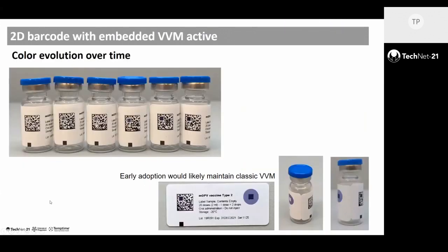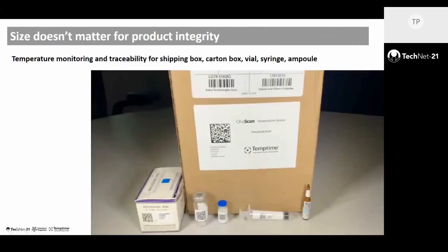So just an idea of what that looks like on vials. You can see them by eye, but obviously it's not meant to be looked at by eye like the VVM. And we believe that the early adoption of the 2D barcode with the VVM embedded will include and maintain the classic VVM in that first presentation. Next slide. And just an idea to play the video.